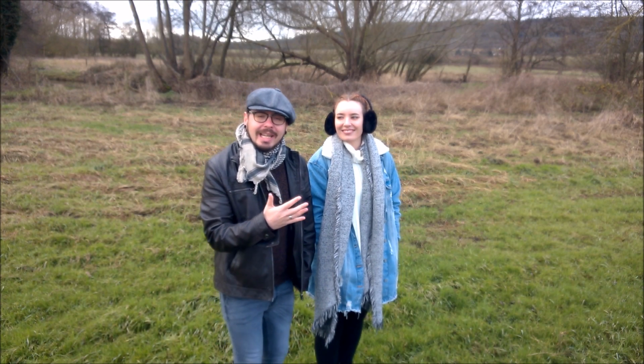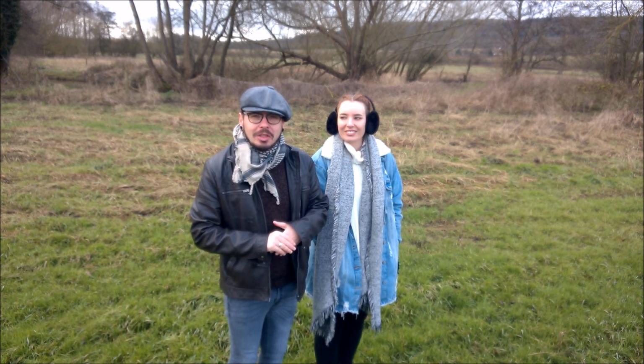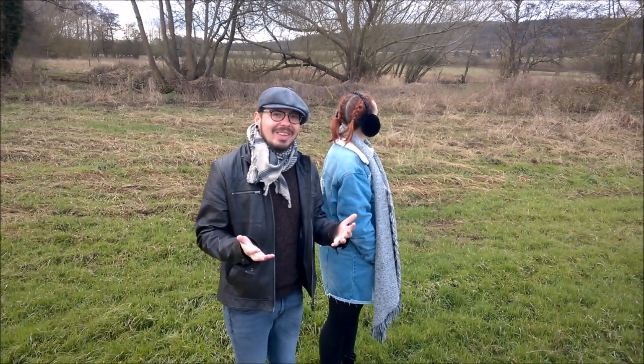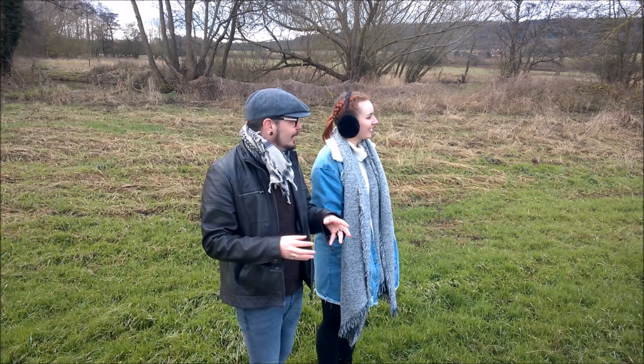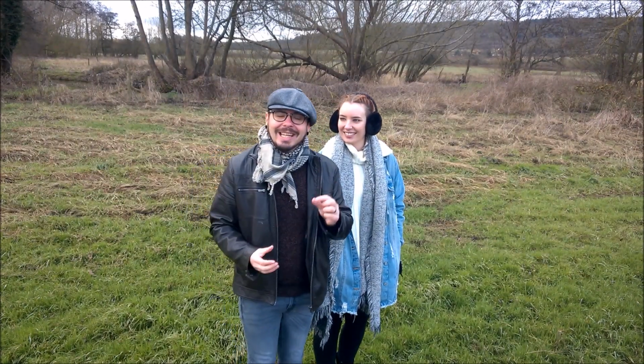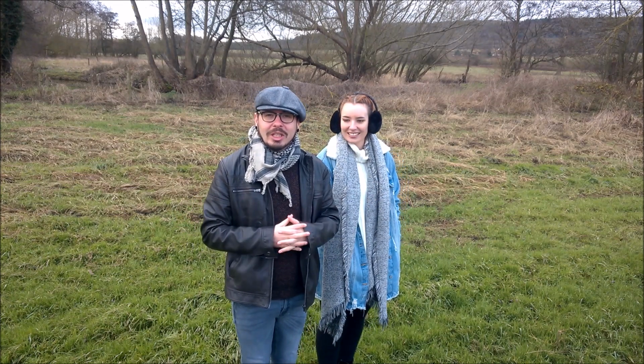We are in the beautiful village of Otford, which is just outside Sevenoaks. Where we are right now is in the middle of a field. The reason for that is because we are just about to start our epic journey, tiny journey, to look at Otford's solar system, which, well, you'll find out more about in a minute.